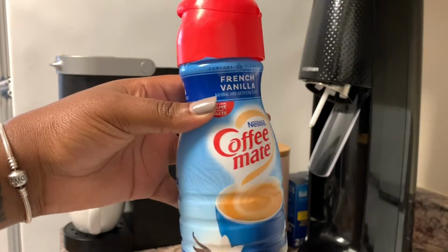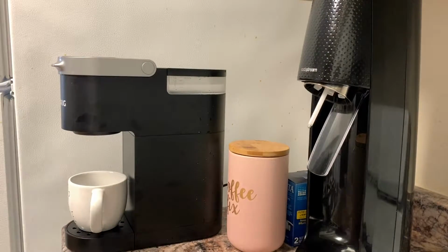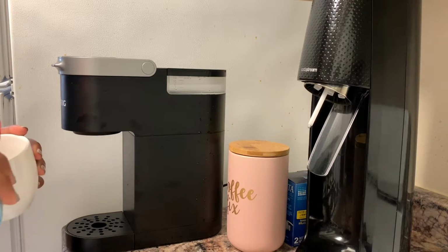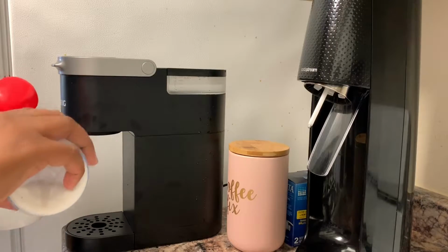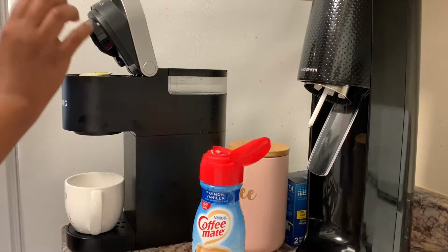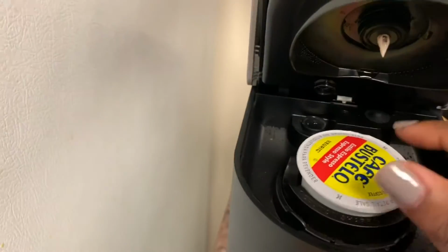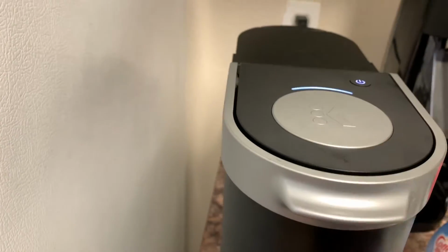I've actually never tried any other creamer. So if you guys have any suggestions, definitely leave your suggestions in the comments because I really want to know what other creamer y'all use. I'm a creature of habit. Doing or trying new things for me is kind of scary and filled with anxiety. But I want to try a new creamer. I'm interested in doing that.